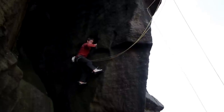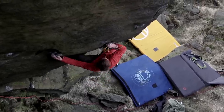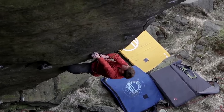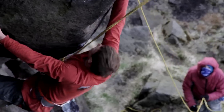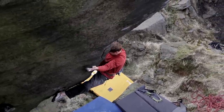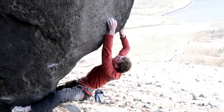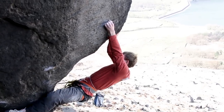The top bit after the bolts, that's where the crux is. So the crux is actually going through the steepest part. At the top, the moves aren't hard. In isolation, the top section is actually quite easy, but you're just really tired when you get there. So the moves that felt fine in isolation suddenly become flipping desperate.